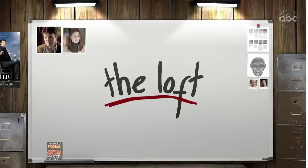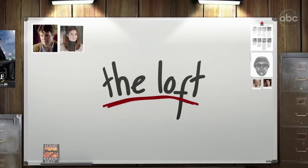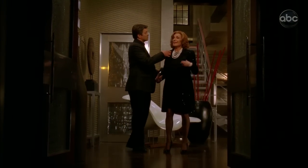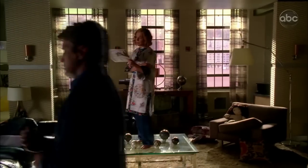There were some elements to each set that I find a requirement for me personally as a director. In Castle's Loft, we have to build it based on who he is, where he is in life, what his financial resources are, and what his personality is. We built the set so that it runs parallel to the windows, so that in every room you have the option to put sunlight in.